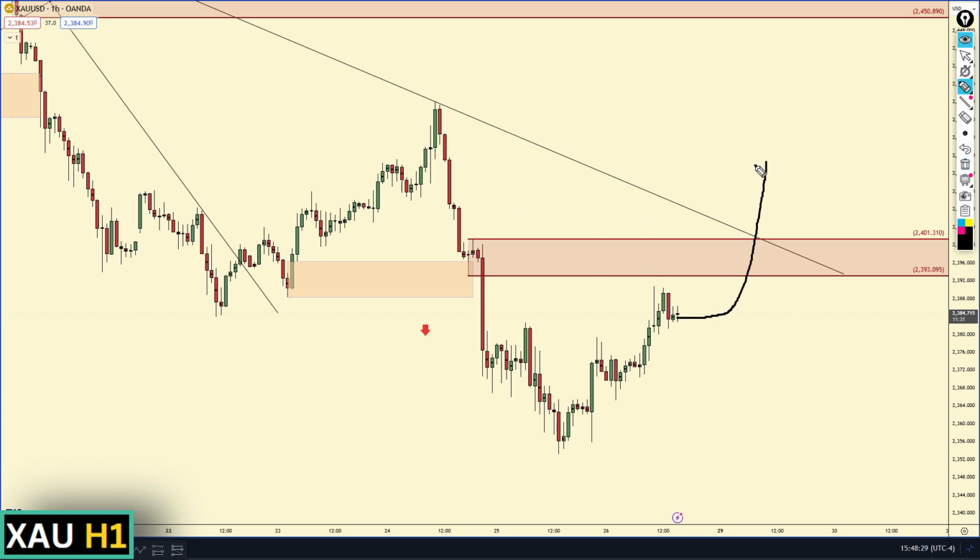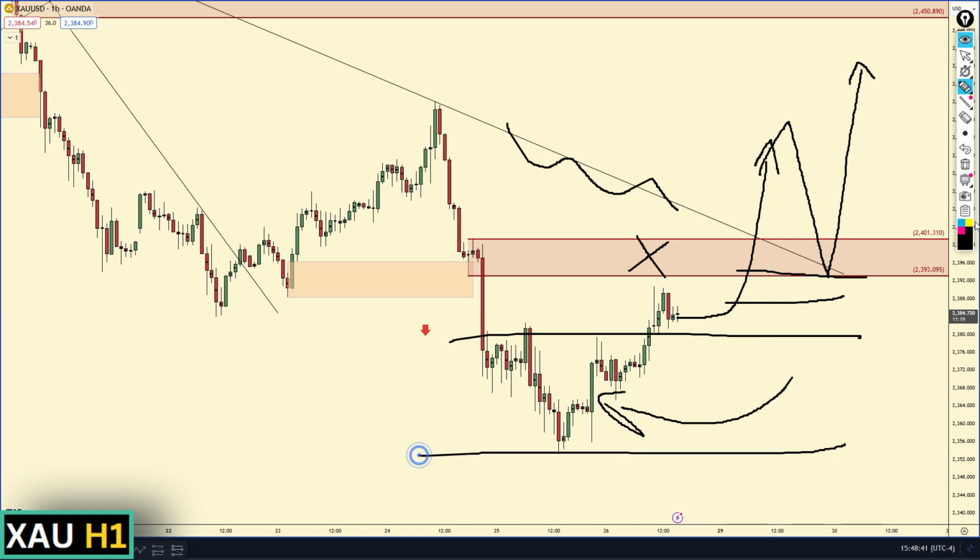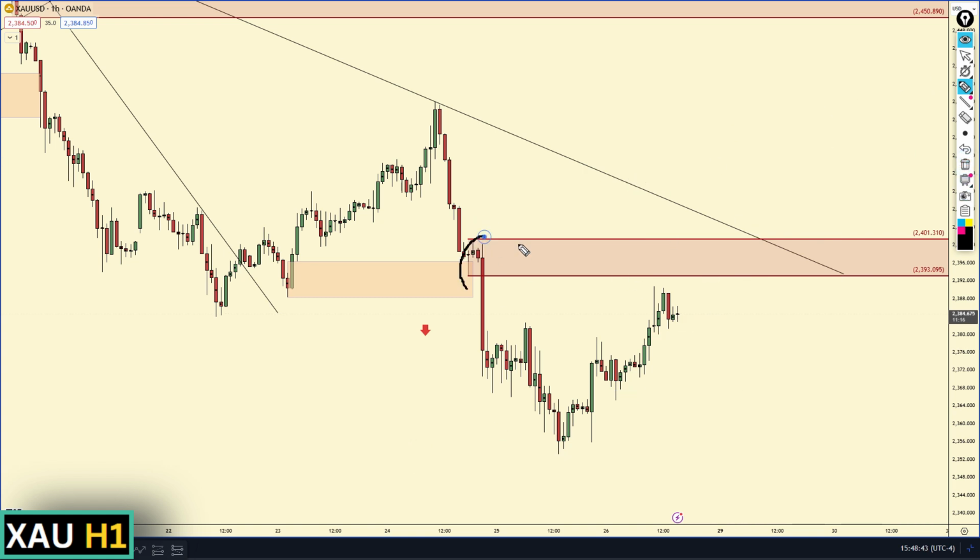If we really break out to the upside like that on the 1-hour chart, let's say we break supply, we break the downward trend line, any 1-hour demand zone there could be used as our entry, as our confirmation entry model as we push off the daily zone that we are kind of in right now. So it's all really going to revolve around this 1-hour supply zone.